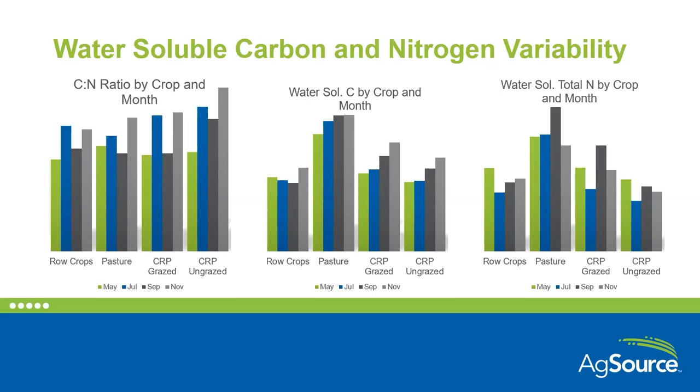Whereas the nitrogen was higher in the spring and then went down when the crop was actively growing, and then started to come back up again at maturity and then dropped again later on after harvest. Not unusual. You expect, especially in the row crop, to have a lot more nitrogen available early in the spring after fertilization, and then it's utilized, and then it gets re-released as the crop matures and decomposition sets in after harvest.